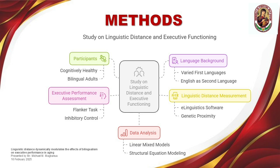Now, with regard to data analysis, they used linear mixed models and structural equation modeling. The researchers examined how bilingual experience and linguistic distance impact cognition. They reported that these techniques account for variability and establish meaningful connections. As you can see, the researchers employed a robust framework to explore how linguistic distance shapes bilingual cognitive benefits. According to them, this study provides critical insights into bilingualism and aging.